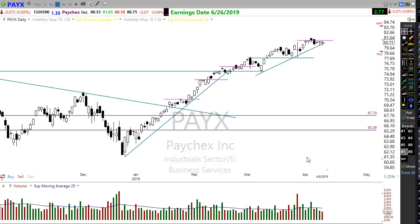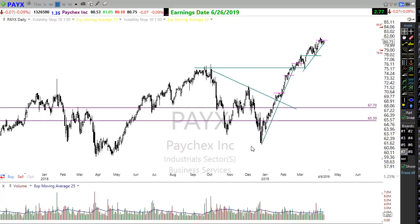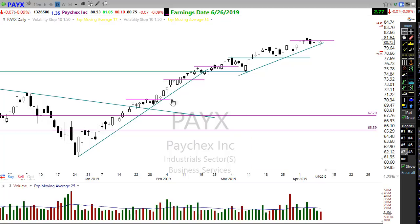Let's take a look at PAYX. You can see PAYX and all of these alerts that I've had on this chart, and we just continue to move up this trend, looking really, really good, very positive trading here.